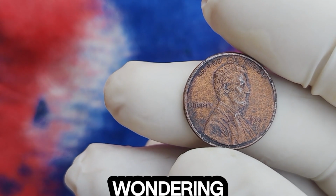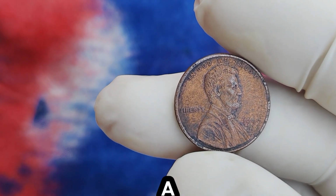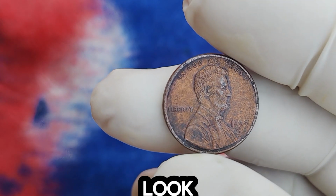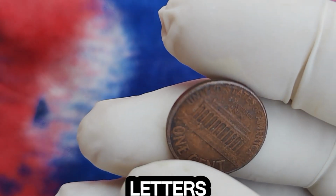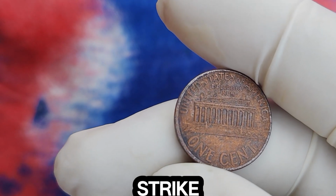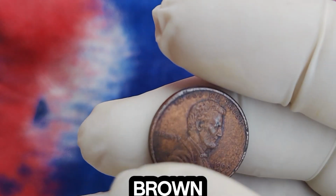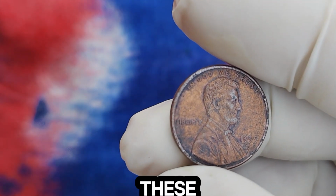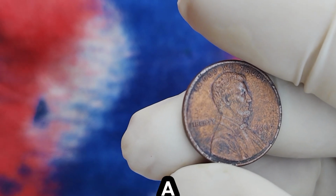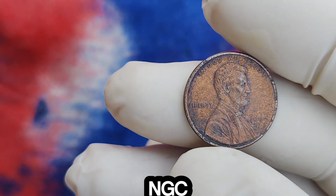So, you're now wondering, do I have one of these rare pennies? Here's a step-by-step guide to finding out. Grab a magnifying glass and closely inspect the date and mint mark. Look for any doubling in the numbers and letters. Check Lincoln's portrait. Does it look extra detailed or have a deep strike? Examine the color. A full red penny is more valuable than a brown or dull one. Weigh your penny. Some of these ultra-rare varieties were mistakenly struck on different planchets. If you think you've got a rare one, send it to a professional grading service like PCGS or NGC for authentication.